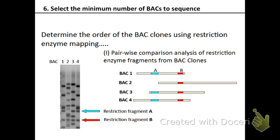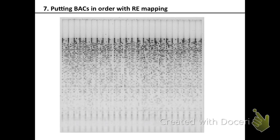So without knowing the sequence, you use the restriction enzyme fragment sizes to infer if something is similar or not, right? But the human genome is not just 4 BACs, right? There's going to be hundreds of BACs. And the gels look like this. And so the researchers needed to go in and compare each one of these BAC patterns to another. So pairwise comparisons.